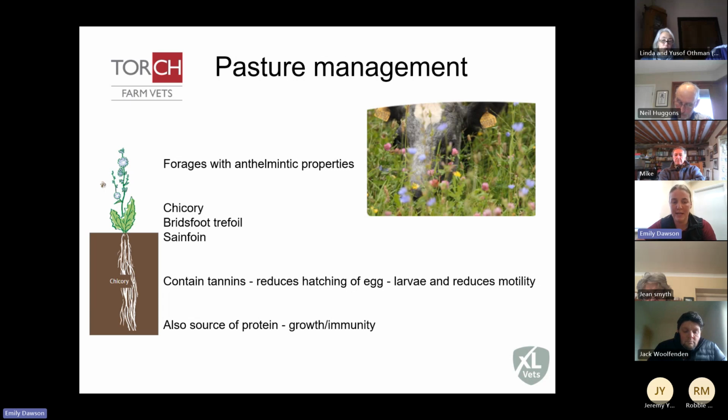There's not 100% agreement on how they work, and the likelihood is they work through a few different mechanisms. But the theory is that they reduce hatching of the worm eggs on the pasture, and they also seem to, or chicory particularly seems to reduce the motility of the larvae. So when the eggs hatch into larvae on the pasture, they then like to crawl their way up the herbage to a point where the livestock are likely to graze them and ingest them.